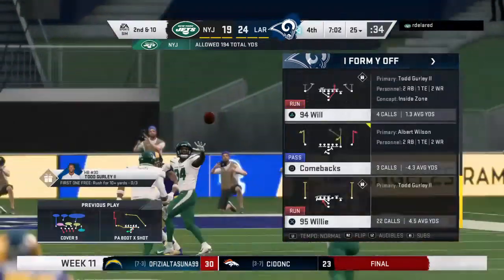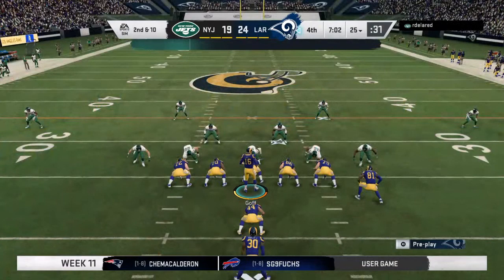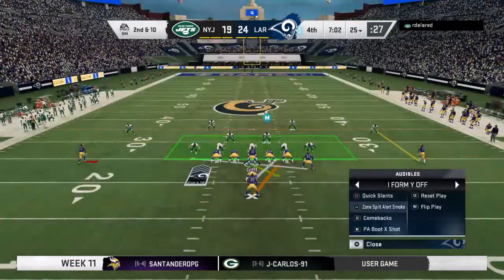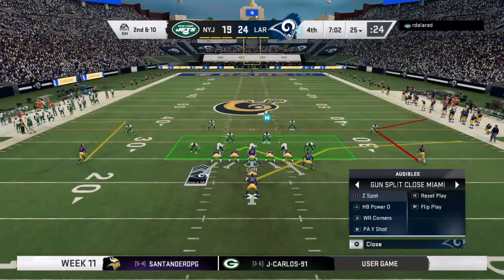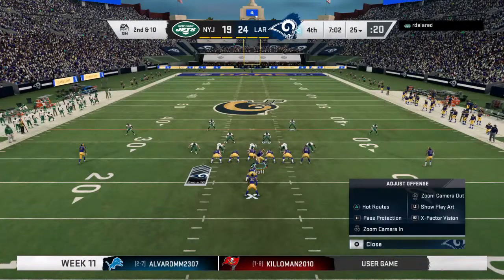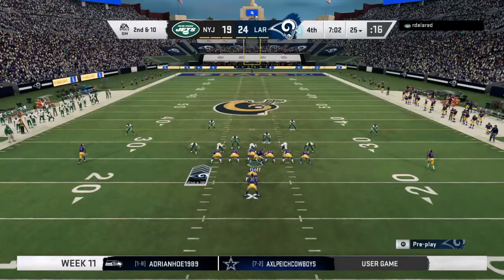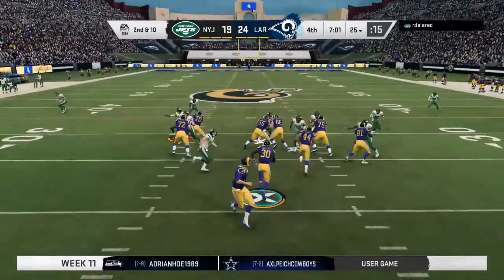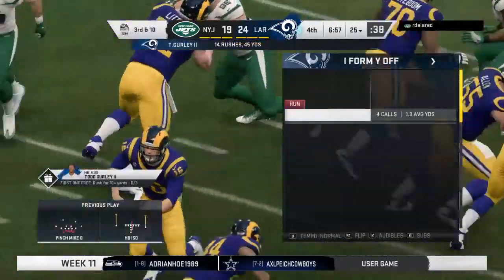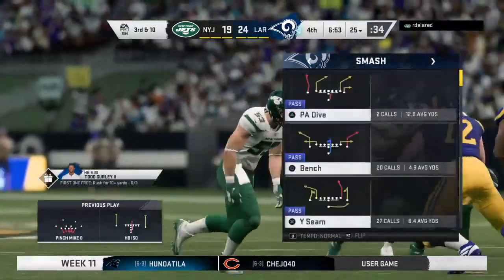Meanwhile, they take a shot to start the drive, but this is going to wind up incomplete. An incomplete pass leads to 2nd and 10 from the 25. Here's Gurley, trying to find a lane, but instead he'll get back to the line of scrimmage. No gain on that one as it brings up a 3rd and 10.